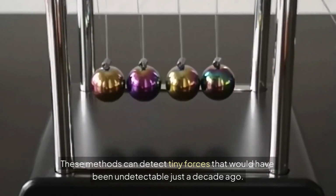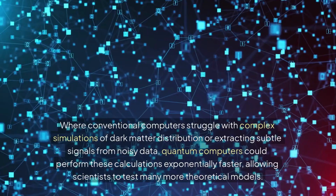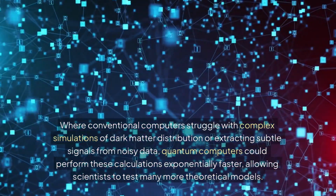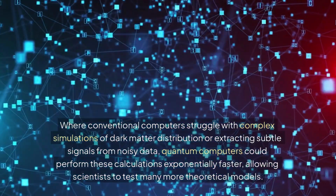Quantum computing promises to revolutionize data analysis for these massive datasets. Where conventional computers struggle with complex simulations of dark matter distribution or extracting subtle signals from noisy data, quantum computers could perform these calculations exponentially faster, allowing scientists to test many more theoretical models.